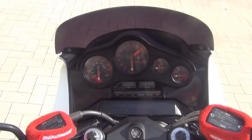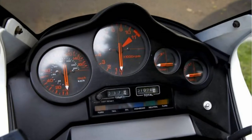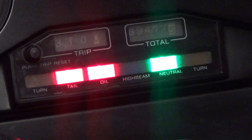When it comes to gauges, we've got a speedometer, which reads to 160 miles per hour. It also shows kilometers per hour. We've also got the rev counter, which goes up to 11,000 RPM. Red line starts at 10,500, and the nicely set up idle on this engine is about 1,200 RPM. We've also got the temperature gauge, fuel gauge, total mileage, trip mileage, and some dash lights. Two indicator lights, left and right, high beam, neutral light, oil light, and there's also a tail light dash light which reminds you to switch your lights on. If you don't have your lights on, it will be lit red.